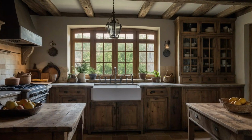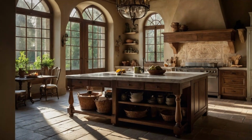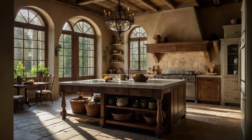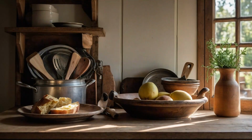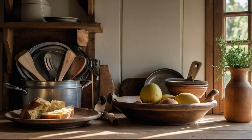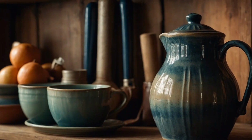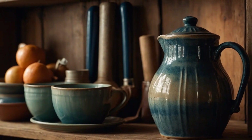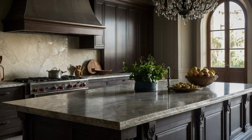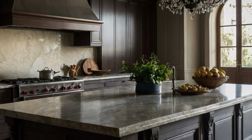Natural materials. One of the most defining characteristics of French country kitchens is the use of natural materials. Stone countertops, wooden cabinetry, and tile flooring add texture and warmth to the space. Marble, soapstone, or granite can be used for countertops, offering both beauty and durability. Wooden elements, such as butcher block islands or reclaimed wood shelves, add a rustic appeal and connect the space with nature. Choosing earthy, natural materials is key to achieving that authentic French farmhouse vibe.